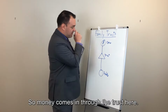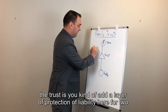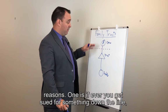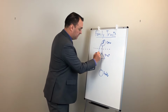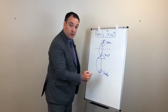So money comes into the OPCO here. And what you typically want to do when you set up the trust is add a layer of liability protection, for two reasons. One is if ever you get sued for something down the line, but more importantly, you can funnel the money out of your OPCO through your trust and directly to your HOLDCO, otherwise known as your piggy bank.